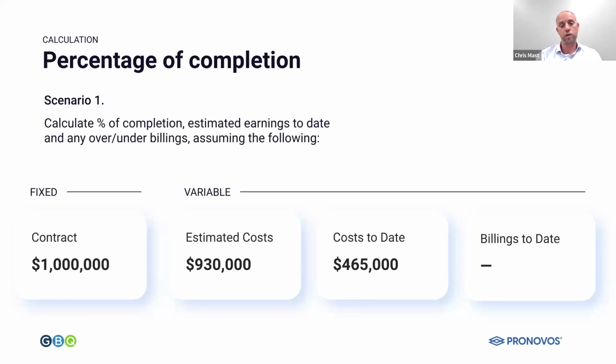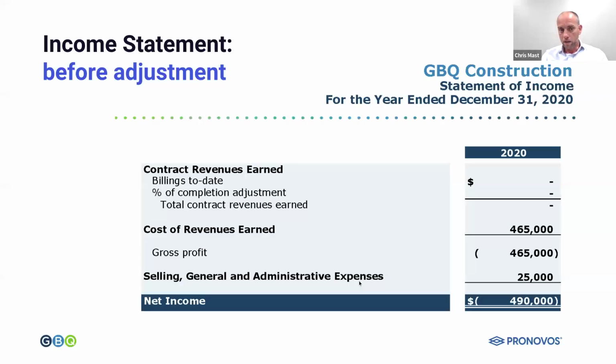Okay, so I just want to first show you what the impact on your income statement is before you do a percentage completion adjustment. Go ahead next, John. So this is an income statement before we do a percentage completion adjustment. Again, because we didn't bill anything, no revenue was reported on our income statement, but we did have $465,000 worth of costs. So this is a scenario where maybe you didn't get your bills out at the end of the month, or for whatever reason you didn't bill.